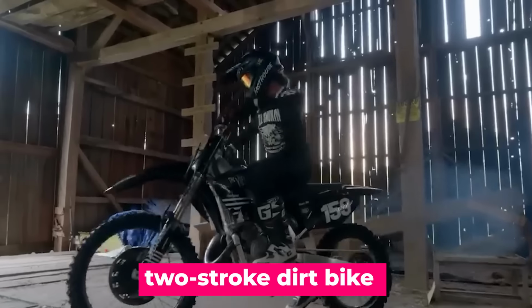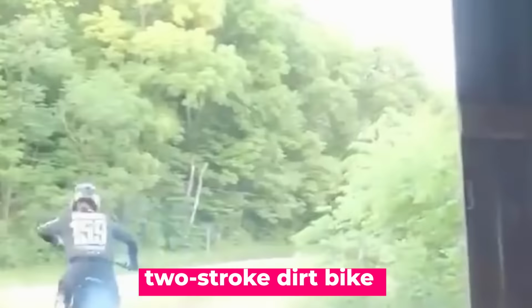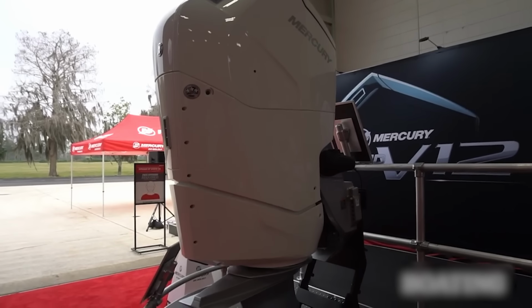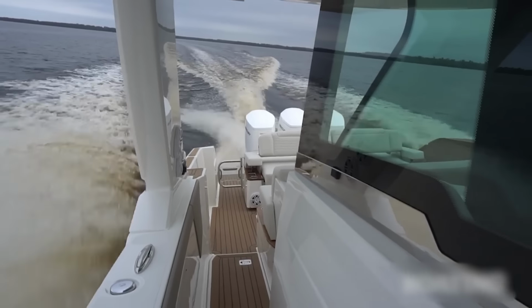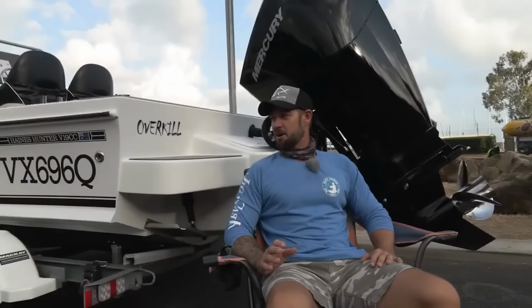If you've ever ridden an older two-stroke dirt bike, you know the feeling. It's zippy, raw, and occasionally downright mischievous. A four-stroke, while often heavier, tends to deliver smoother, more consistent power, something that can be a real plus when you're cruising out on the water for a calm fishing trip.